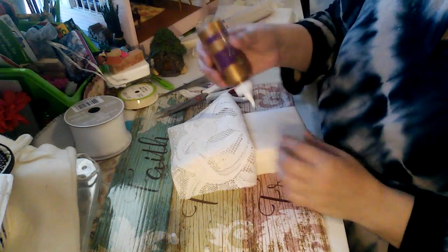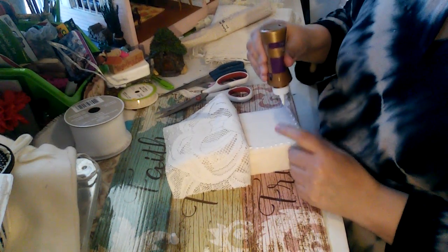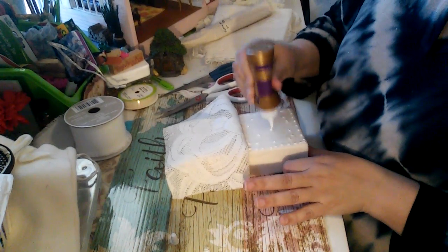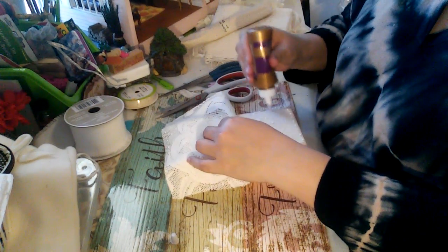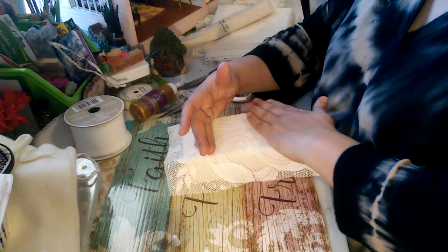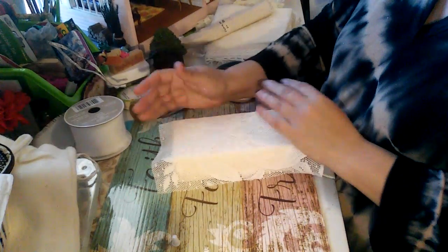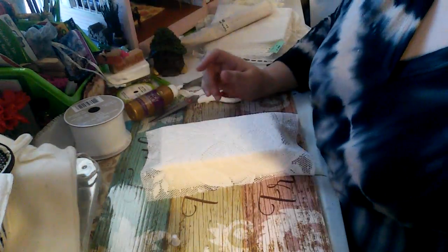Okay, so now I cut up what I felt was what I needed for the bed. And that did take some doing, you guys. But I am just tapping the glue because it is a lace. So the glue is gonna come off. So that's why I just do the little tap method. There we go. Then I can lay it down. And I was trying to keep the look that I wanted kind of centered right there. So that's what it looks like so far. Okay. Now I'm going to let that dry for a minute.